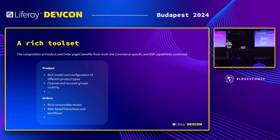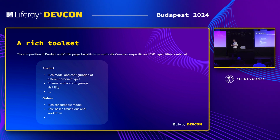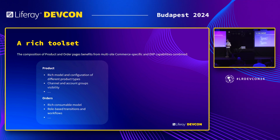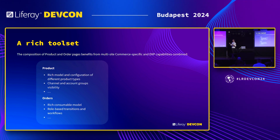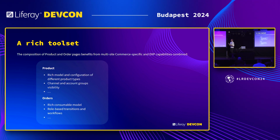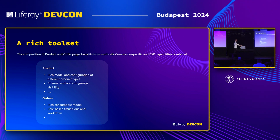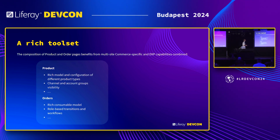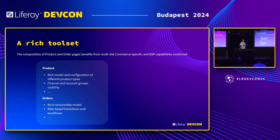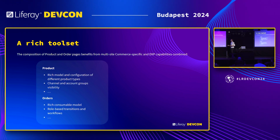But with the final embracing of the display management system for the shopping experience part, we can now provide access directly to the rich model of the different product types for product, and of course make good use of the configuration that we talked about just a minute ago. And for order as well. Order is a complex entity with a lot of information inside that can be displayed, consumed, and used to compose different elements of the page, as well as to control the transitions and workflows.